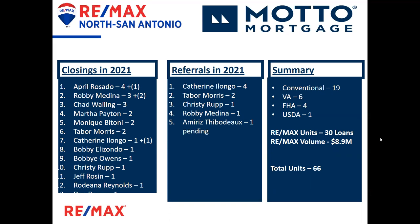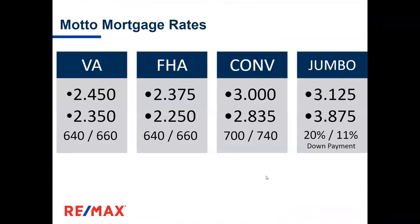Just to be a secondary option to your current lender, let us know how we can help, right? We understand that we might not be your go-to every single time, but being an additional option for you, which I'll talk about ways we can excel in certain areas, we would love to be that option for you. So if you want to go to the next slide, Frankie.